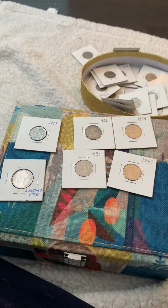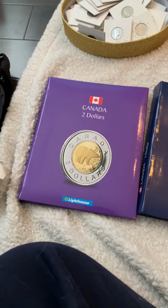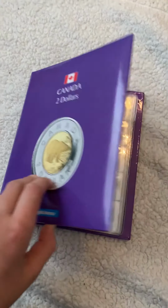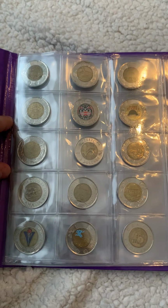And moving on to the next coin. The last coins I'm gonna show you today are my Canadian box of 25 cent coins, $1 and $2. I'm gonna start with the $2 because I love them so much. So my $2 collection is going well. I have like $30 of $2 coins in here.